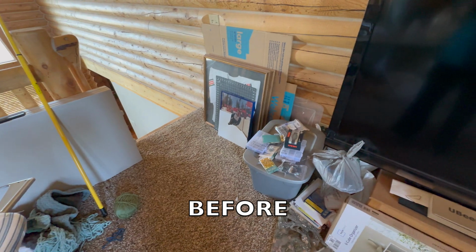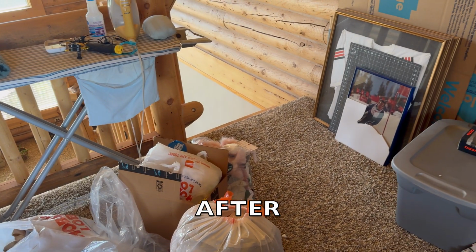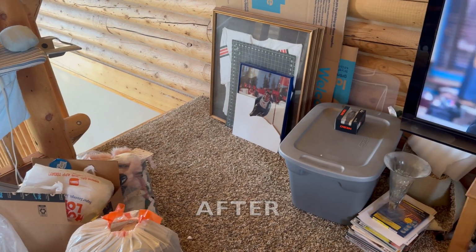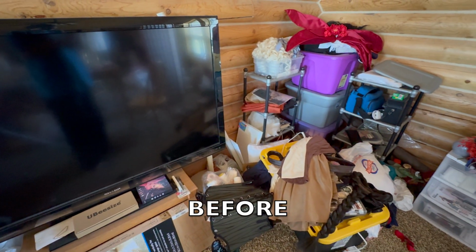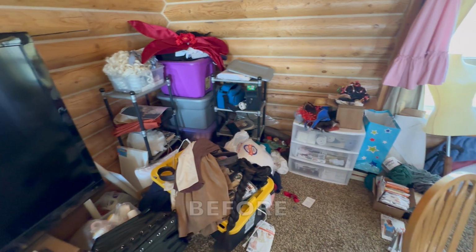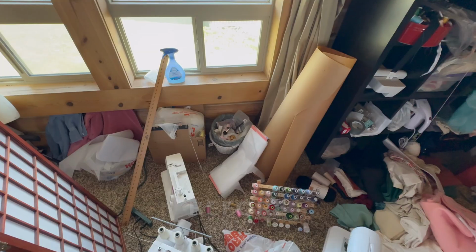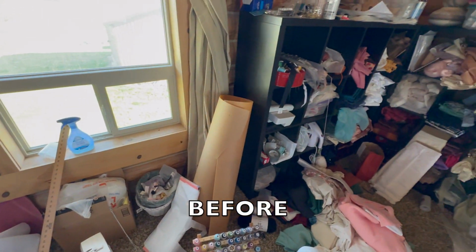Okay, here's the before of this corner and here's the after. I know it doesn't look all that much better because that's where I piled all of my trash, but I promise you it is slightly cleaner. And moving on with the before of this doom corner, see how everything's just piled on top of each other? And do you see how in this one everything's piled inside the box? We did it.